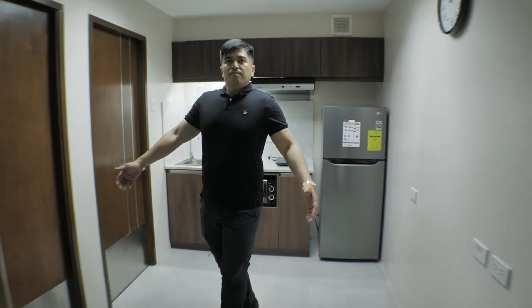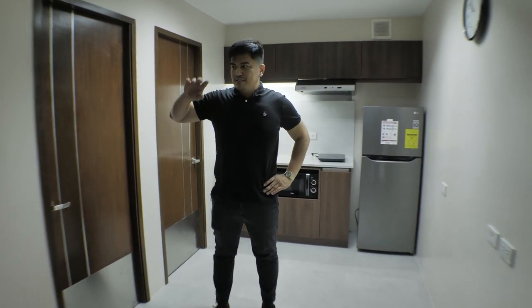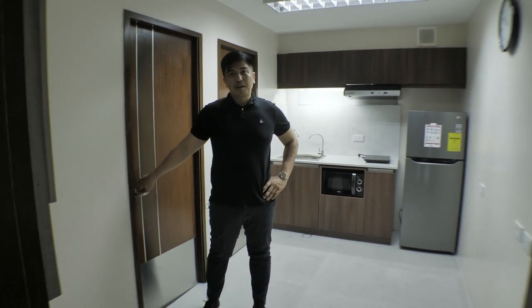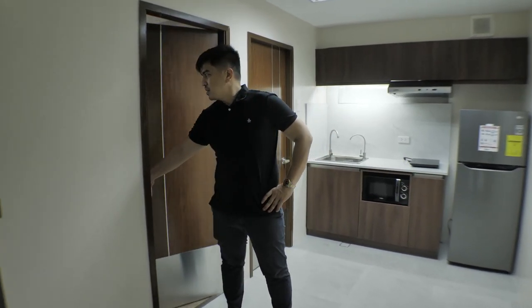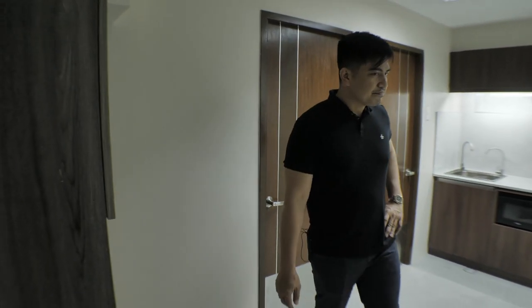They can live here comfortably rather than rent somewhere nearby. And this one's free. So two of our staff will actually live here in this area.